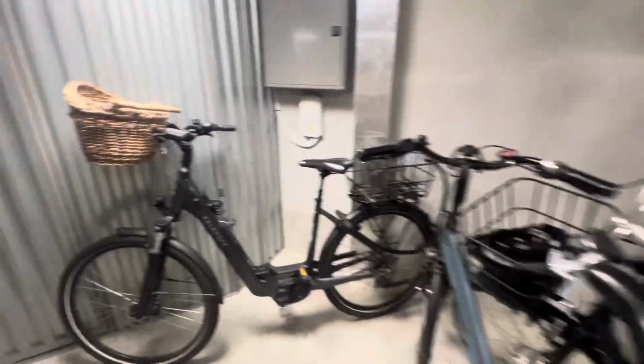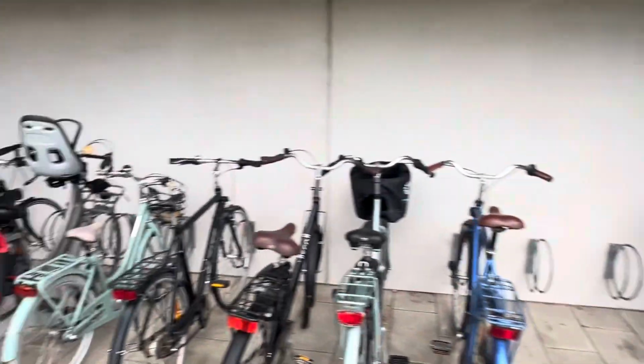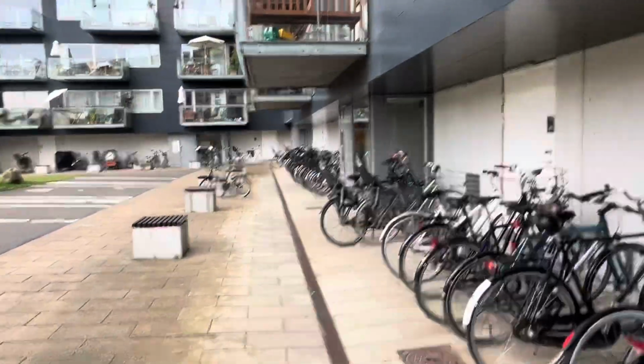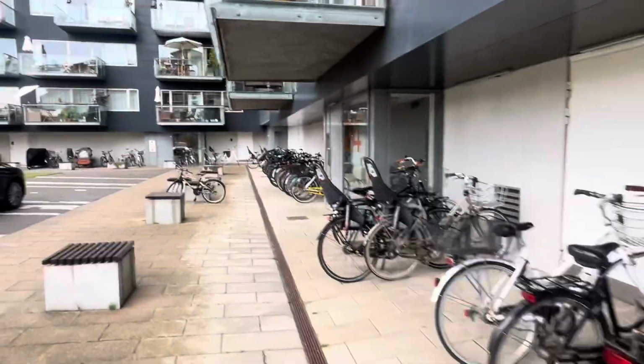If you choose to live in Copenhagen, you will need a bike. This is the most bike-friendly city on the continent, with the exception of Amsterdam. There's more bikes in this building than there are people.